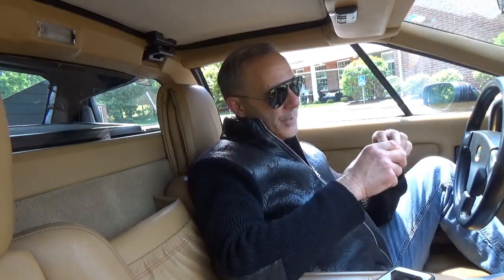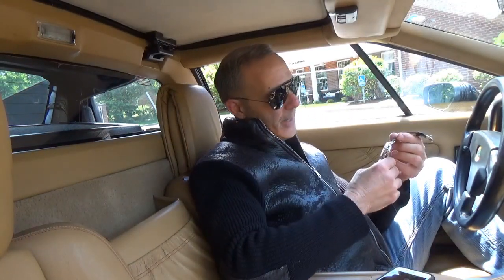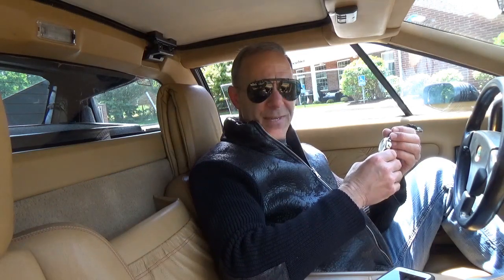Now, I actually put this shark skin strap on it. It came with the metal bracelet. For some reason, I didn't like the metal bracelet. I love it in the picture.